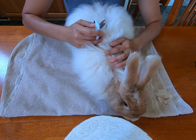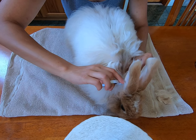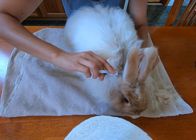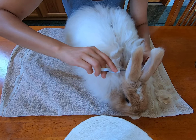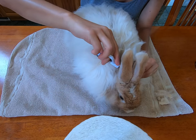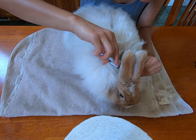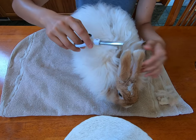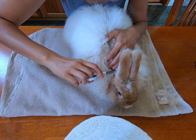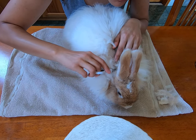When I see the mats on her or her babies, it's no surprise if there's mats behind the ears, behind that neck section, because there's a lot of friction that happens back there. A lot of thin wool, very fine wool behind the ears in the neck section.